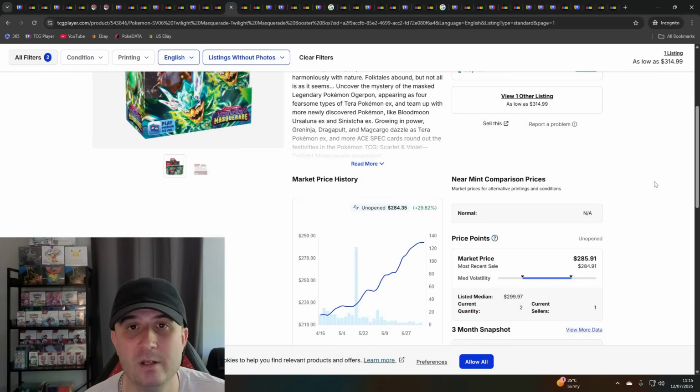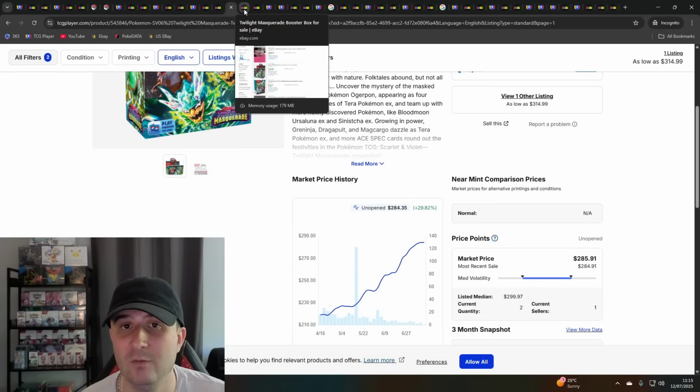It's not even out of print yet. Once this rotates out of print, we're talking April, May, June sort of time, most likely. Probably early April, to be honest. Things are going to go mad and it's going to start accelerating. Mark my words. Scarlet and Violet is going to outperform Sword and Shield.